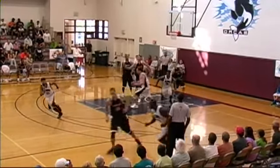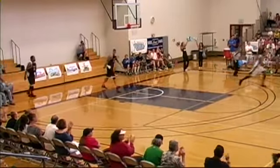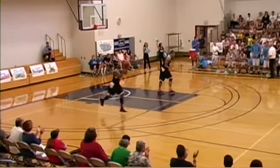Rebound cleared off here by Bellingham. Down to the other end. A two-hand flush by Mo on a beautiful pass by Hafford. Oh, baby. Maybe lobbying for a Player of the Game award.